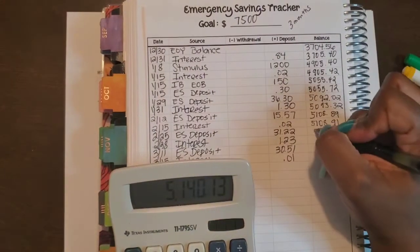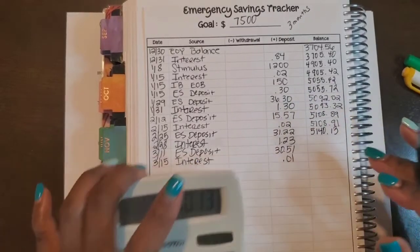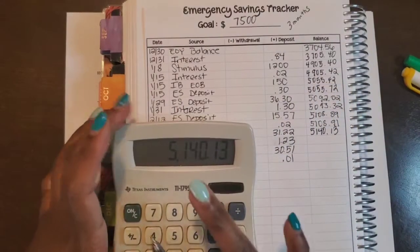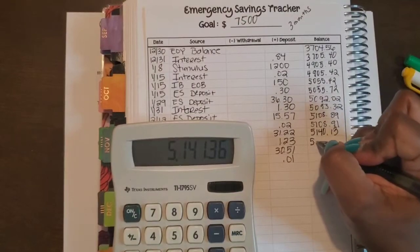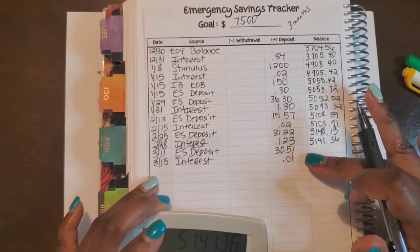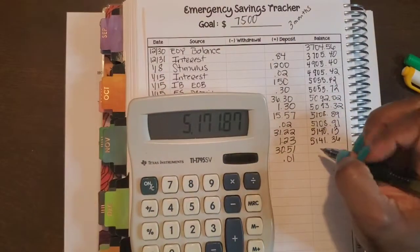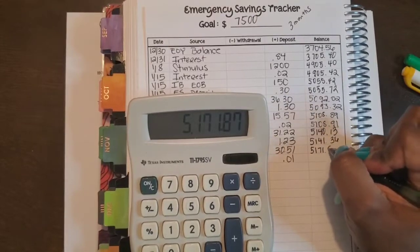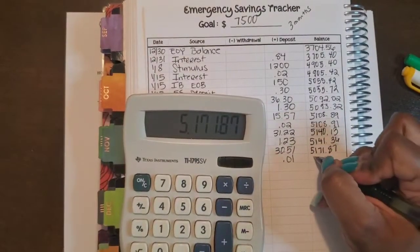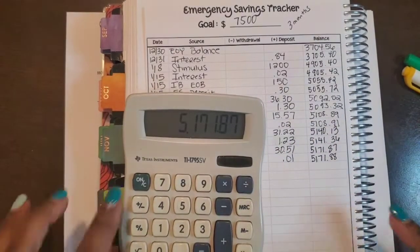Okay, so that has us at $5,140.13. Additionally, I did earn interest on my main savings account of $1.23. So let's add that. That's $5,141.36. Then I did another envelope system deposit of $30.51. So let's add that. So we have $5,171.87. And we had interest of 1 cent. So that brings us to a total of $5,171.88. Okay?